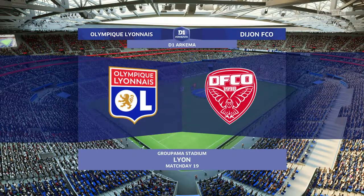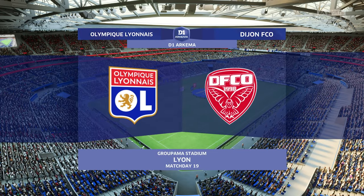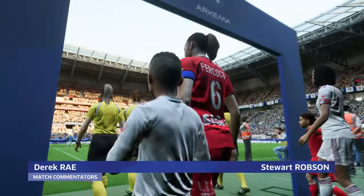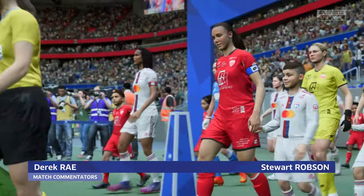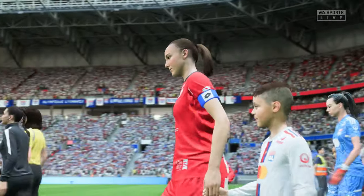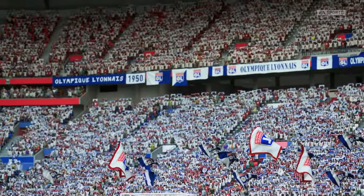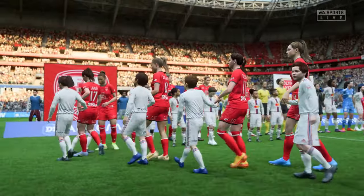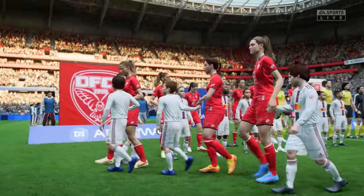And welcome to a city that's had plenty to shout about on the football front in recent years. We're in Lyon here in East Central France. I'm Derek Ray, and sitting next to me with his tactics charts at the ready is Stuart Robson. And what we've got on the menu is potentially absorbing league action. It is Olympique Lyonnais, and they take on Dijon.